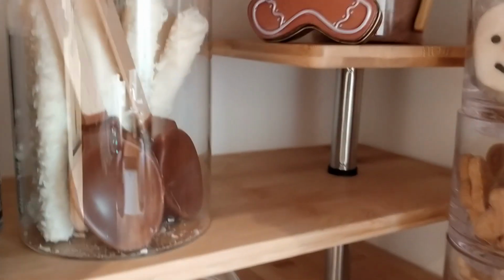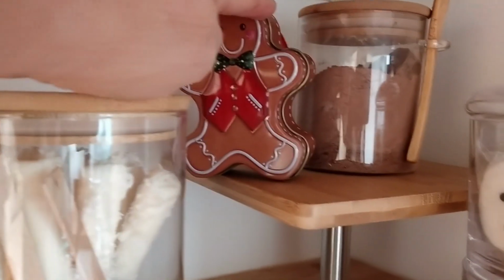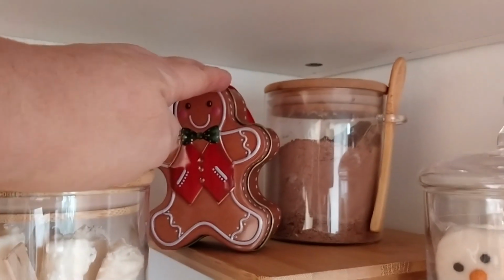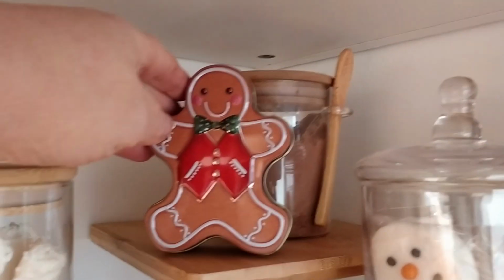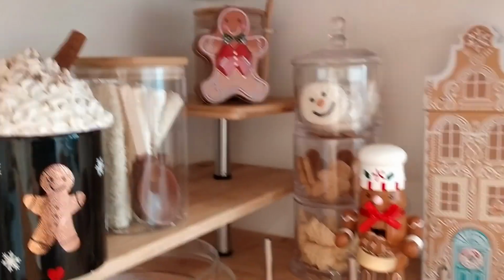At the back, I've got a little gingerbread tin, and I've got a little canister which I got from Poundland, and I've just crushed up some flakes off my ice cream van and put them up there to make hot chocolates.